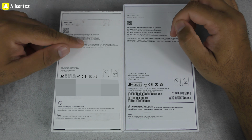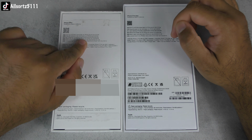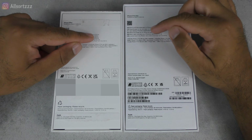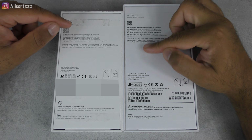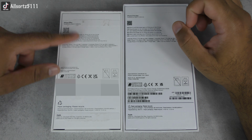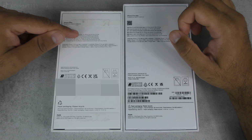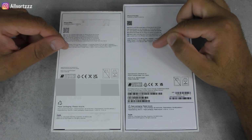Now the original, of course, like I said, when you feel the text on the box, you can actually feel the text. Now with the fake, it's just printed on, so you can't feel anything. But you can actually feel the groove of the text on the original. So just rub your fingers through it. If you can feel the text, then yeah, you probably have a real one on your hands. But if it's a printed copy, you won't feel anything on the fake.